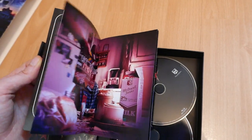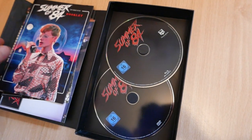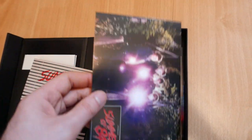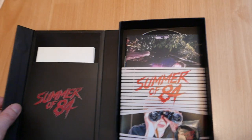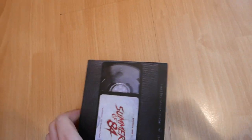Some nice goodies here, if you like that type of thing. And you get your Blu-ray and DVD disc right there. So, really cool set. I just hope the film matches its quality. I'm quietly optimistic I'll enjoy the film. So yeah, that's Summer of '84. Really nice.